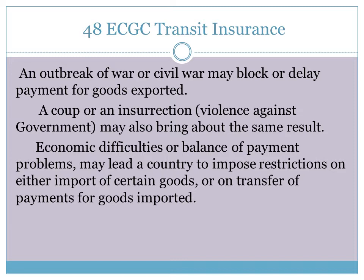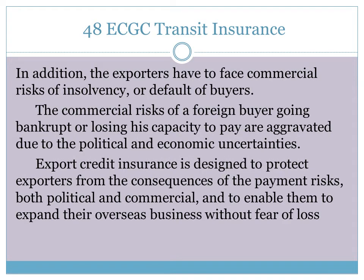Economic difficulties or balance of payment problems may lead a country to impose restrictions on either import of certain goods or on transfer of payment for goods imported. In addition, the exporters have to face the commercial risk of insolvency or default of the buyer. The commercial risks of a foreign buyer going bankrupt or losing his capacity to pay are aggravated due to the political and economic uncertainties. Export credit insurance is designed to protect the exporters from the consequences of the payment risks, both political and commercial, and to enable them to expand their overseas business without fear of loss.